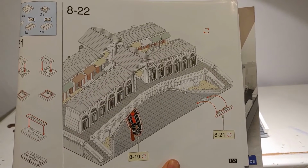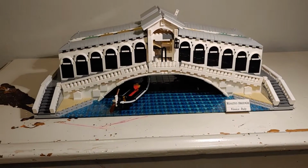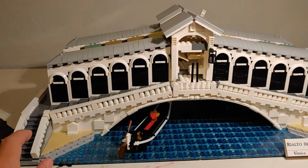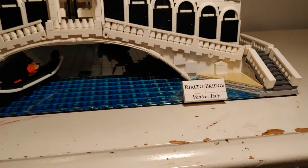Step 8-22. The bridge is complete. In step 8 there wasn't much to do. You just had to add some little stuff like the rails, the boats, the sign, etc.